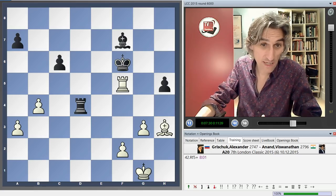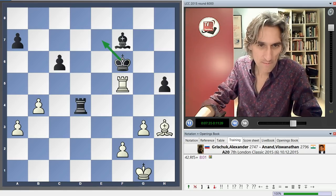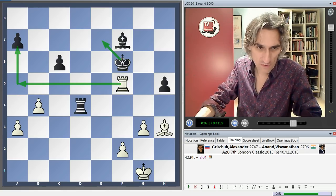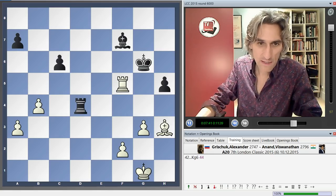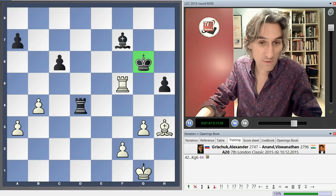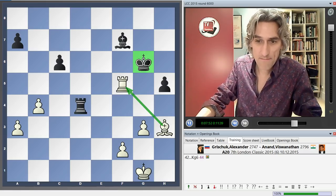Now a nice move, rook f5 check. King doesn't really want to come this way. Could well be, there could be some check when you take the a pawn. King came to g6, but now the rook switched, and it's nice to have the king on a light square. Sometimes it can be important to give a check. But Grischuk has a choice here.